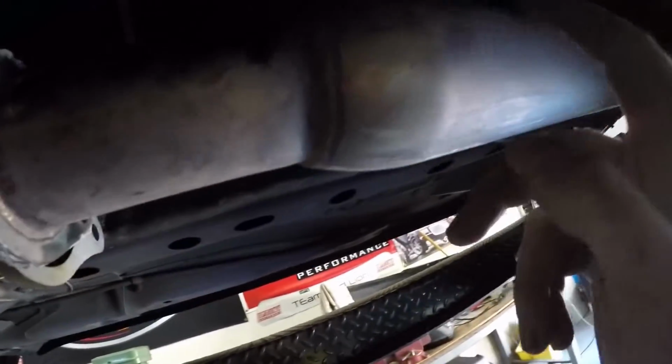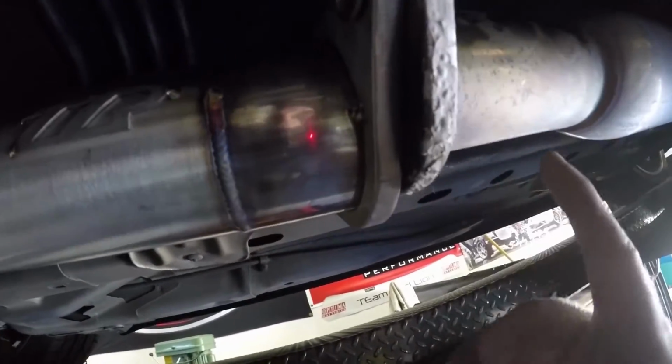So I'm probably gonna have somebody just cut this, even though this is kind of the resonator. We'll figure something out. Maybe get something V-banded or something like that. Cut it here, or just really cut this piece. We don't even need to cut this one just to get something to match up. So yeah, exhaust leak is still gonna be happening, but everything else is on and it looks pretty good.